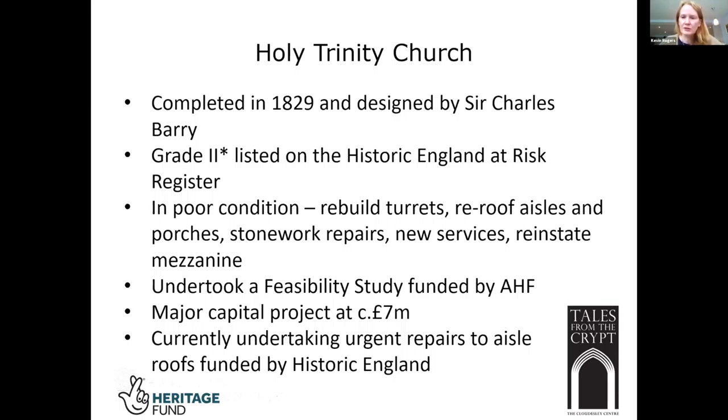We are in the process of re-roofing both the aisle roofs, which were in danger of immediate collapse. And the stonework is very eroded and in poor repair. And obviously all the M&E and services will need to be refurbished and replaced. So there is a lot of work to be done to this building. We have taken it step by step.